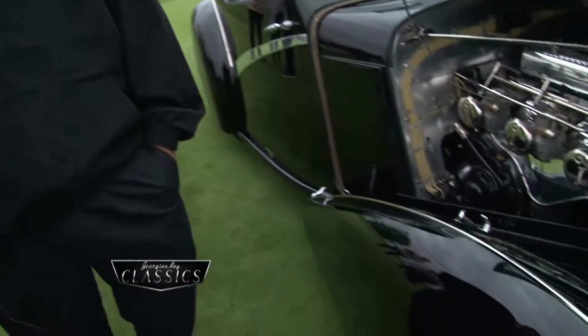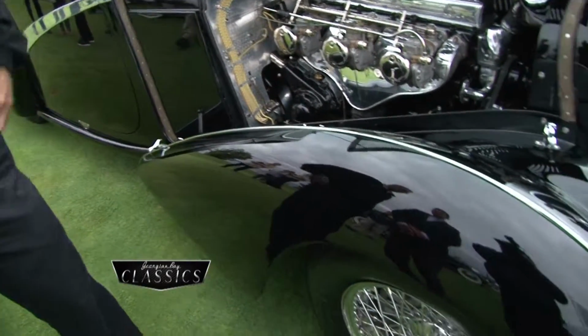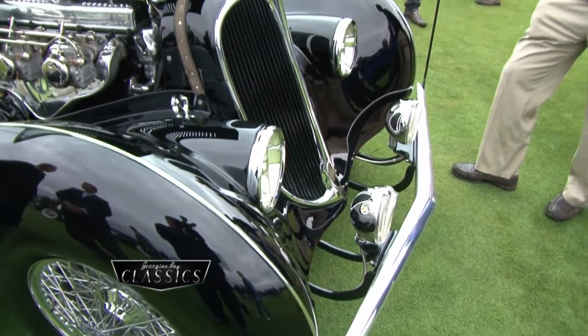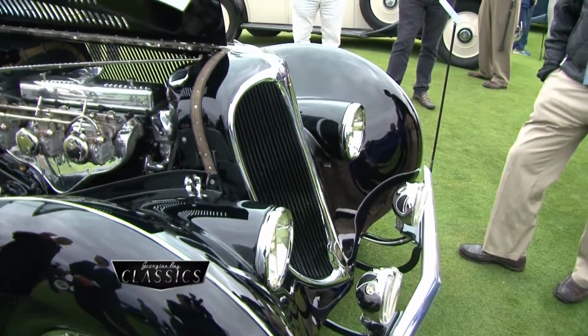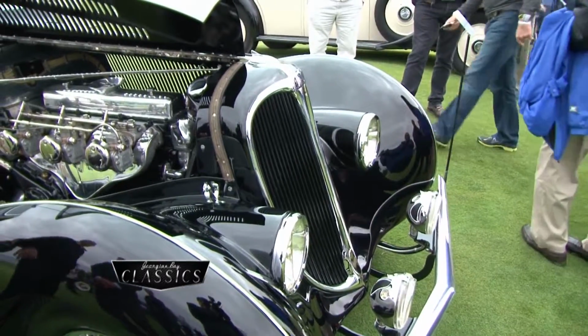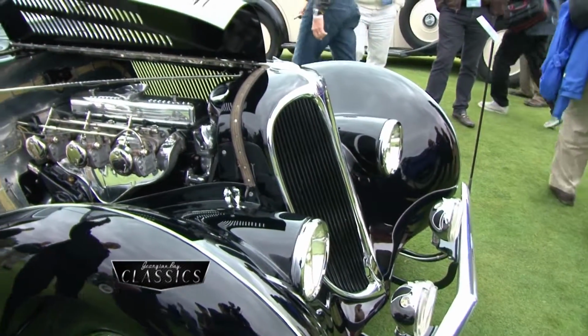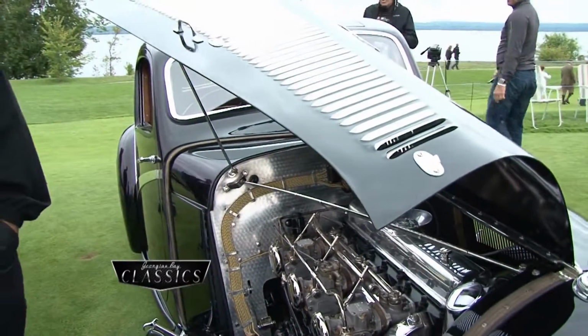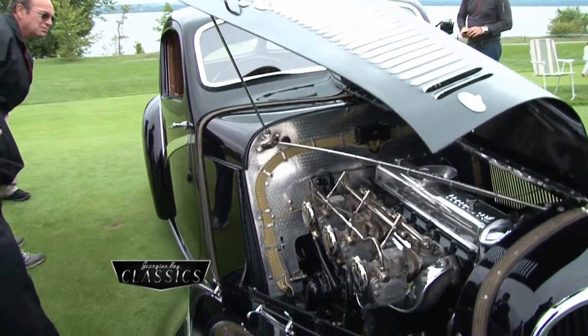Yeah, Figoni et Falaschi are French builders, and all their cars are completely hand-built, with all French designs. There's no straight lines in this car, with the louvers going one direction one way, and the reverse direction for the cooling the other way. Everything's curved in this car. Yes, absolutely everything is curved. No straight lines.